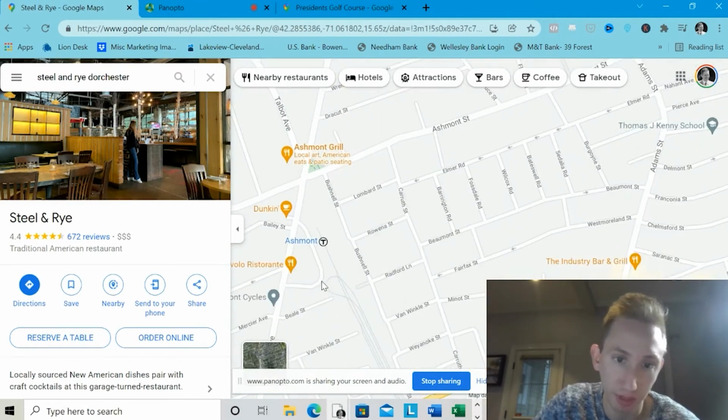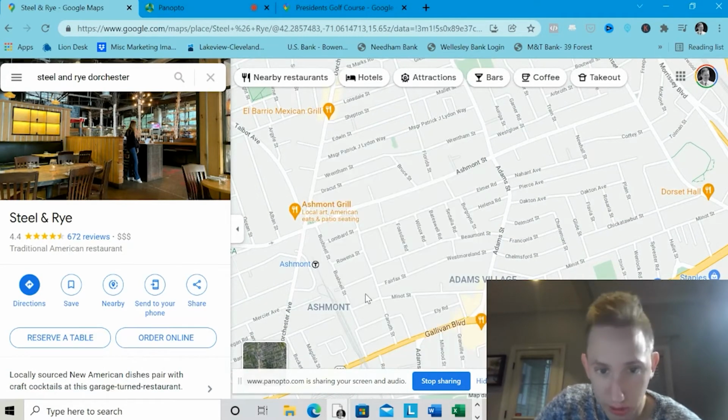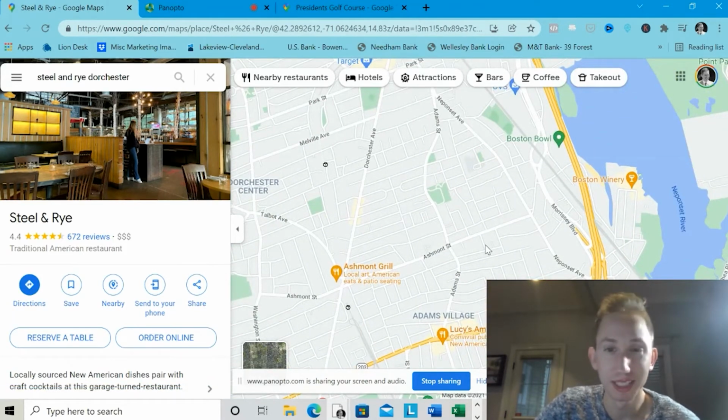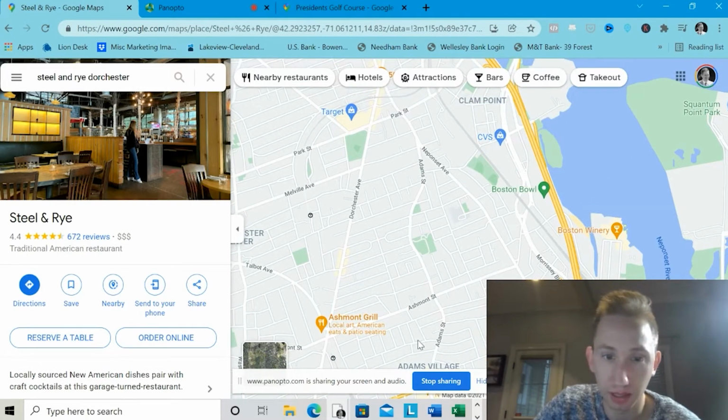You have a fair amount of restaurants and stuff going on right on Dorchester Avenue, which is one of the main roads that goes through all of Dorchester. So this whole area, I think you really can't go wrong. I think this whole area is really, really great. If you're looking for a little quieter, suburban but still city life, I would certainly look in Ashmont, Adams Village, and Neponset.